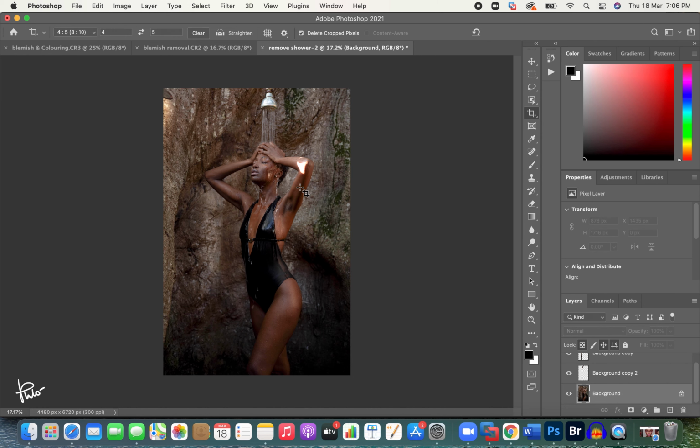All right, so now what I'm going to do is I'm going to merge everything I've done. If I was actually retouching this, I'd keep all of these on separate layers. But again, this is just a demo. I want you guys to see everything I'm doing. So I'm just merging this so I can move on to the next one.